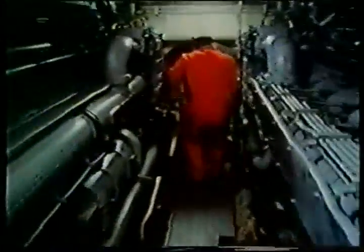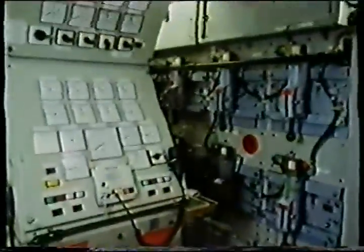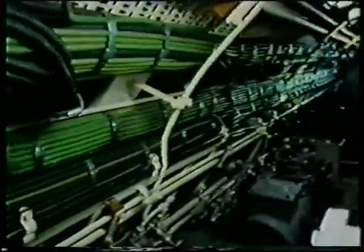Submarine operations are subject to strict safety regulations. Compliance with these regulations in every detail must be guaranteed before the submarine can undertake its first voyage.